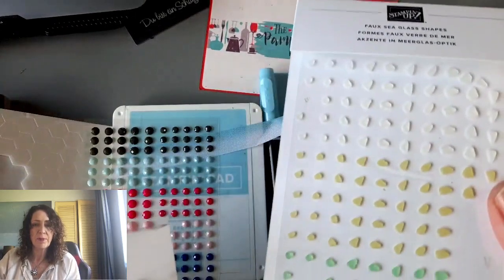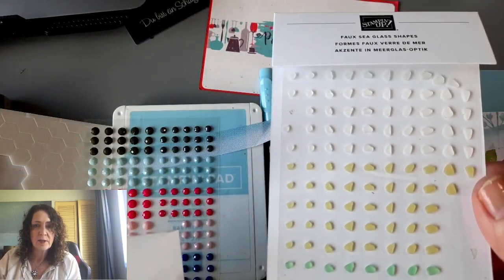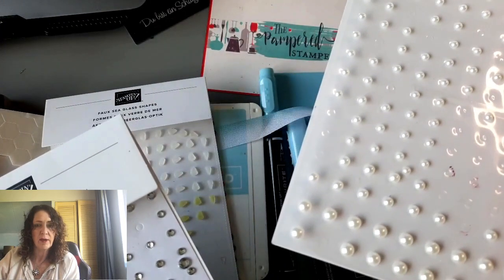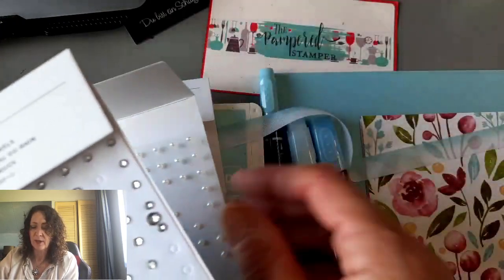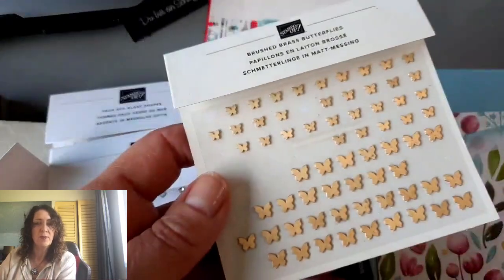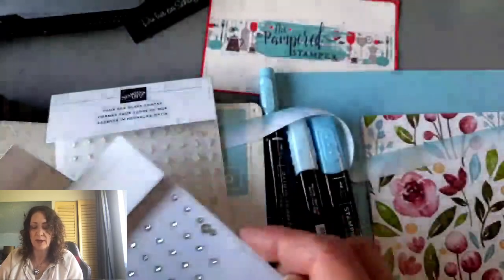This is something different. Faux sea glass. And then you have your basic pearls. They go with everything. They're adhesive backed already. We have rhinestone gems, and then there's some butterflies. We have way more. You can find it all online, Stampin'Up.com.